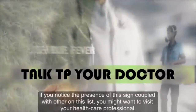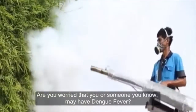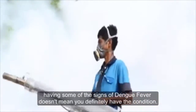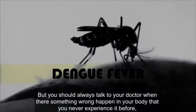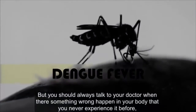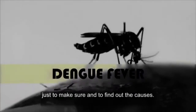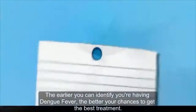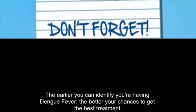Are you worried that you or someone you know may have dengue fever? Having some of the signs of dengue fever doesn't mean you definitely have the condition. But you should always talk to your doctor when something is wrong in your body that you have never experienced before, just to make sure and to find out the causes. The earlier you can identify you're having dengue fever, the better your chances to get the best treatment.